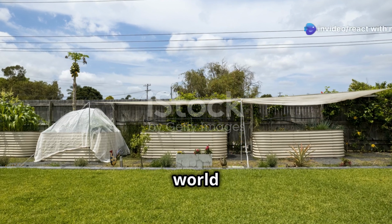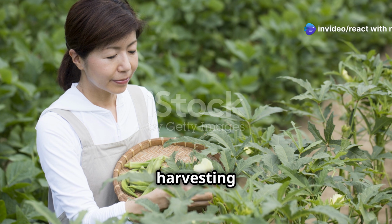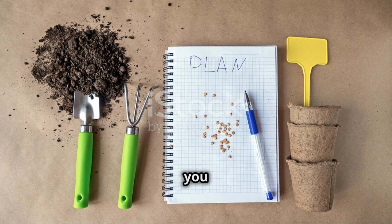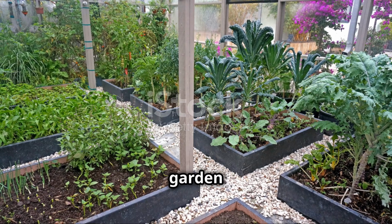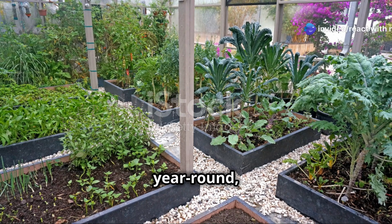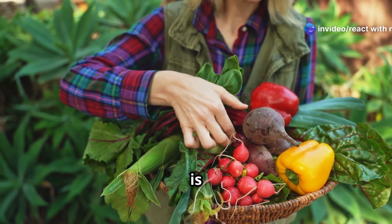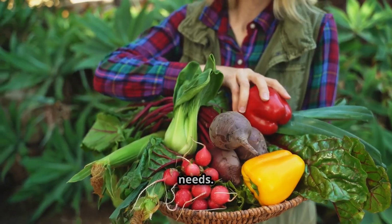Welcome to the wonderful world of homegrown vegetables. Imagine stepping into your backyard and harvesting fresh, delicious food for your table. With a bit of planning and effort, you can turn this dream into reality. A self-sustaining vegetable garden provides fresh produce year-round, even in colder months. The key to a successful year-round garden is choosing the right vegetables for each season and understanding their unique needs.